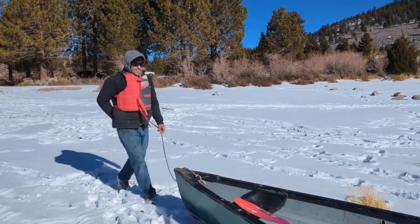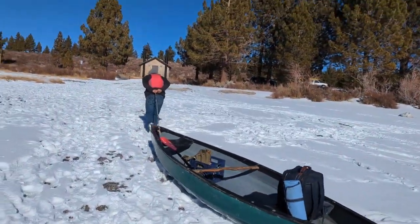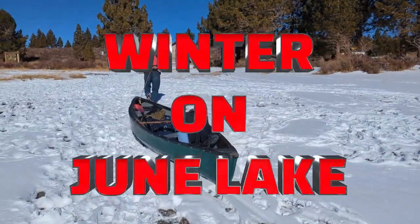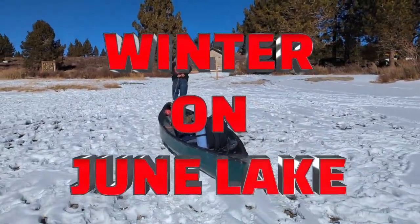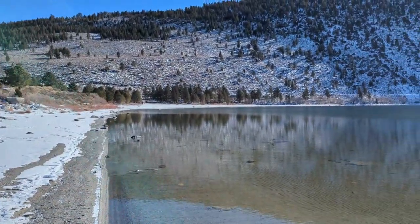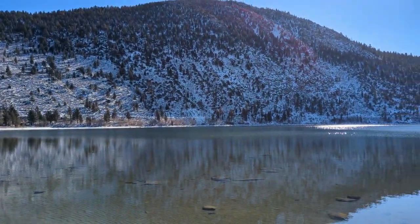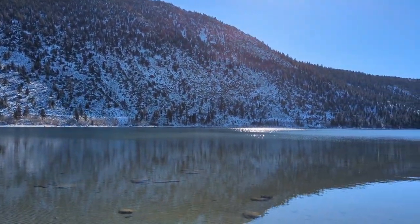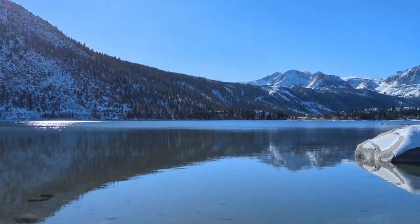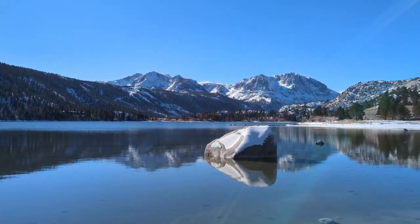It's frozen. Oh, the lake looks just like glass. And guess what? We've got this whole lake to ourselves again. Sorry to make everybody jealous. It is what it is. It was a little sketchy getting to it, but look how beautiful that is.